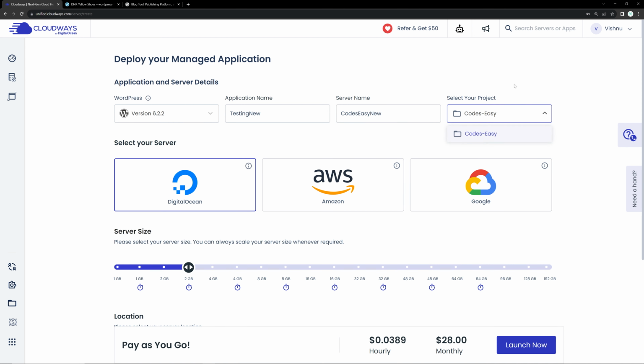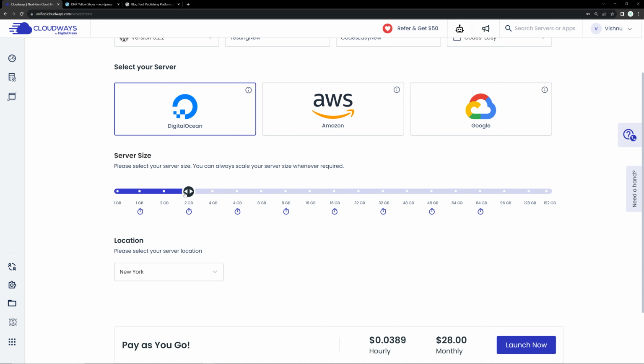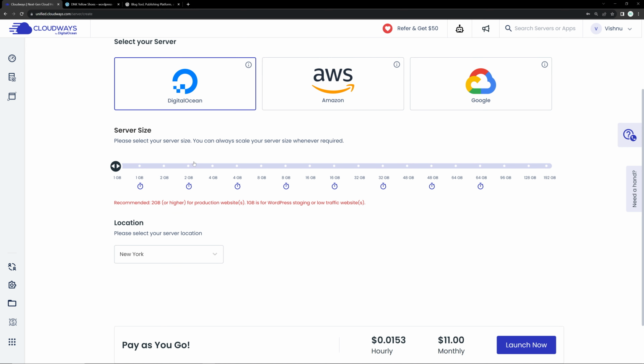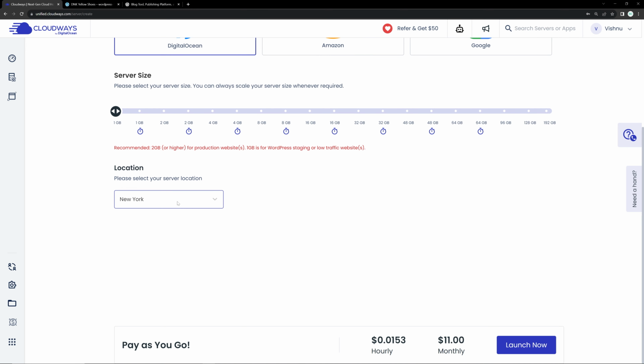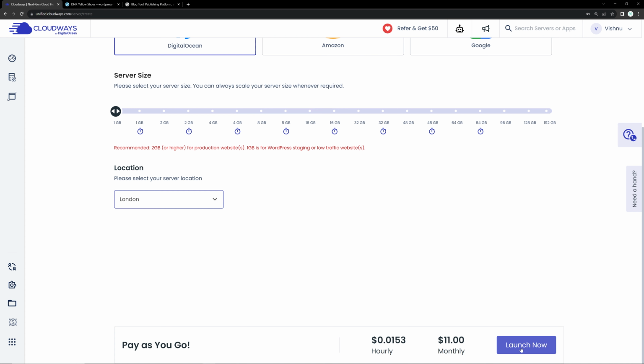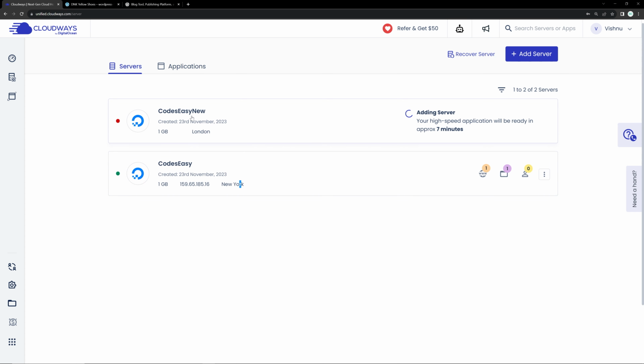You can create it. Now we have to select the server size. Since it is for a testing purpose, I'm keeping it to the lowest one. You can select the server size according to your requirements. And now we have to select the location. So I'm going to select London and we can click on launch. So that's all. Now our server is getting ready. You can see the first one is getting ready. Approximate time is 7 minutes.